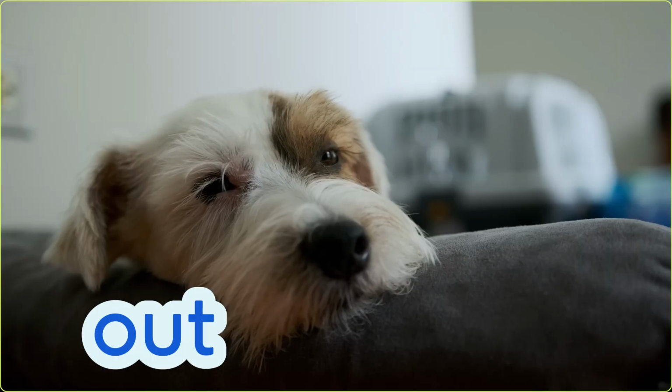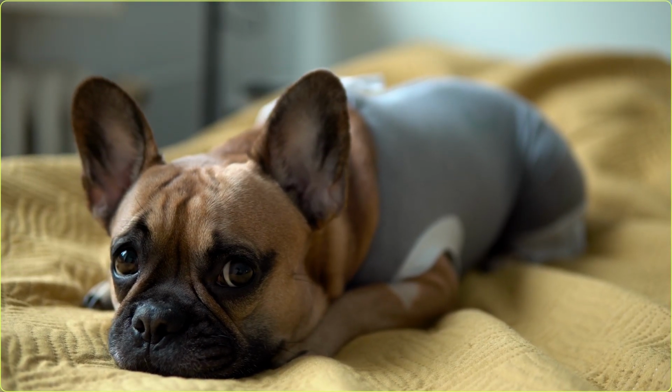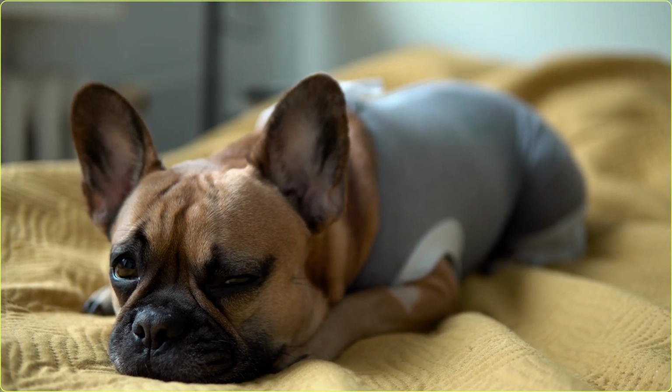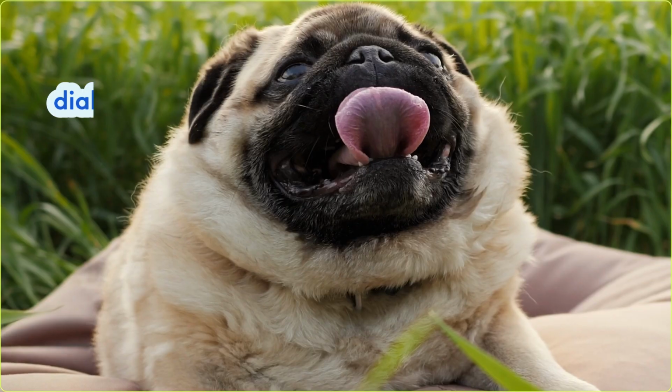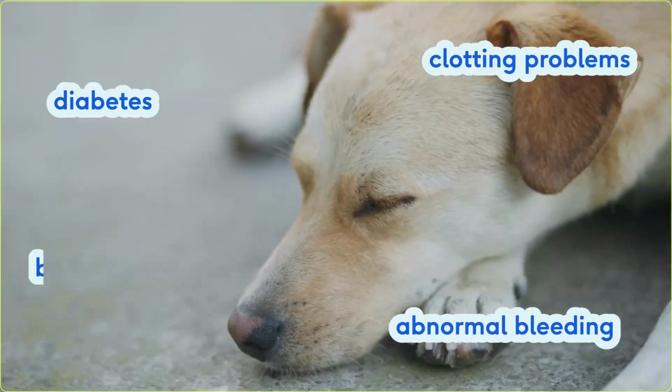When inflammation of the pancreas occurs, it throws the release of digestive enzymes out of whack, and this can then result in tissue damage. In more severe cases, the liver, which is adjacent to the pancreas, can also be affected. Pets who have pancreatitis are also at an increased risk for diabetes, abnormal bleeding, clotting problems, and even brain damage.